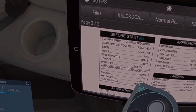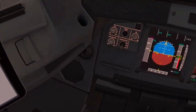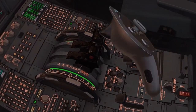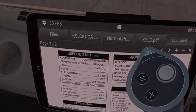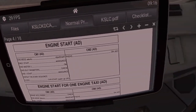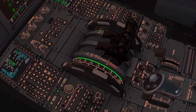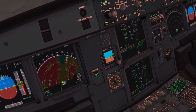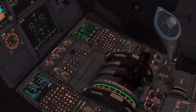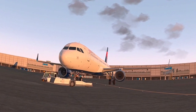Doors and windows closed. Beacon on. Thrust levers idle. Parking brake released. Before start checklist completed. Starting pushback, and you may start engines. Engine mode selector, ignition, start. Starting engine one. Engine 1 is stable, starting engine 2.